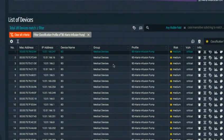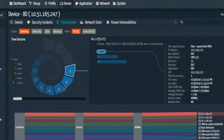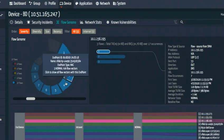So I can click on another infusion pump, I can see information about that infusion pump, I can likewise see my flow genome for that infusion pump, and really get details on an asset by asset by asset basis of what it is, where it is, who it's talking to, and whether that is a good or bad conversation.